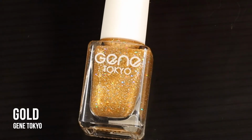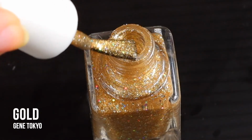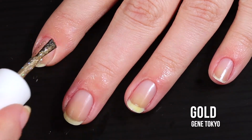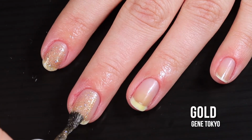Next up, we have gold. This one has a clear base with a crap ton of warm gold shimmer, a little bit of glitter, and y'all, it's got holo in it. Do you see the holo? I see holo. I was the most excited about this one just because of the way it looks in the bottle. It is so pretty.